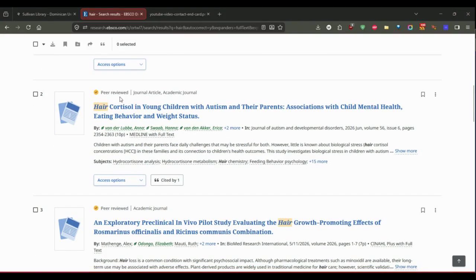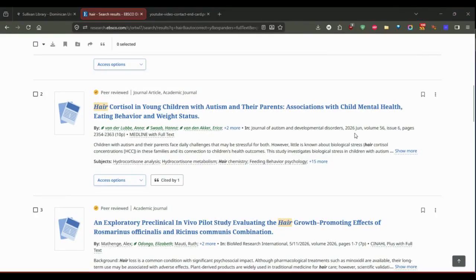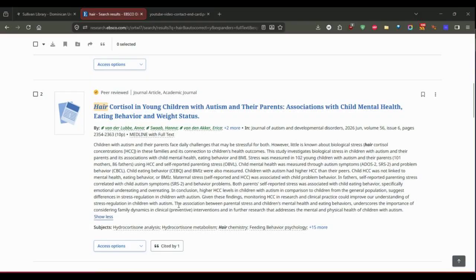So this is a peer-reviewed journal article, and hair is the first word in the article title. Directly under the title is information like the author's names, name of the journal, the publication date, the volume number, the issue number, the page numbers, the page count, and the database name. Under all of that information are the first 2 lines of the abstract, which is a short summary of the source. You can click Show More to see the entire abstract. Underneath the abstract are the source's first 4 subject tags, one of which is hair chemistry. You can click More to see the rest of the subjects.